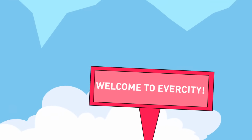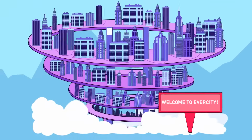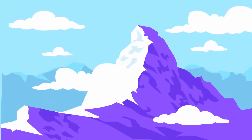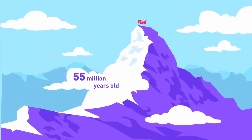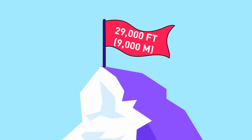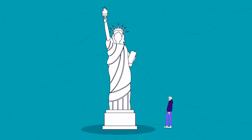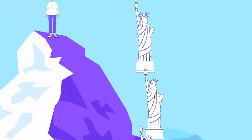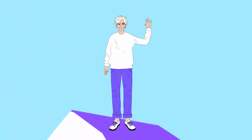Welcome to Ever City. It's a megapolis built inside a relatively young mountain. Everest is only about 55 million years old, but it's already the highest mountain in the world, 29,000 feet. Picture the Statue of Liberty. Now, imagine she had 83 twin brothers and sisters, and they were all standing on top of each other.